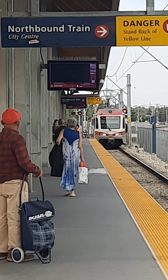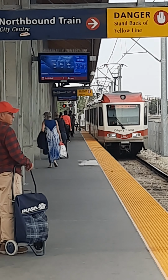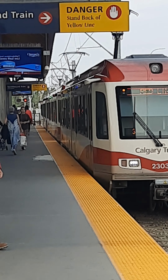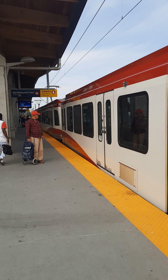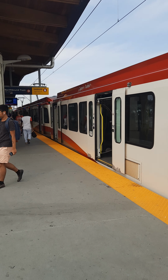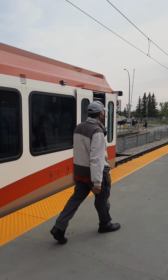So as I was mentioning, we live in the south end of the city. The station is in the south end of the city, so the train on this side, where it's pulling in, is going northbound. So it's taking you to the north side of the city. This is the C train. Lots of people take the C train. It's extremely safe. And there you go.